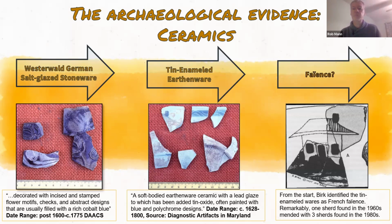Now, the question becomes, are those tin-enameled earthenwares faience, right? And so that's where it gets a little more interesting. So this is Birk's hand-drawn illustration of 3 pieces of tin-enameled earthenware that he recovered from the site, along with this important corner, this piece up here in the corner that was part of the artifact collection that the teenagers excavated or dug out of those chimney piles in the 1960s. And incredibly, it mended with one of the sherds that Birk collected, right, excavated.